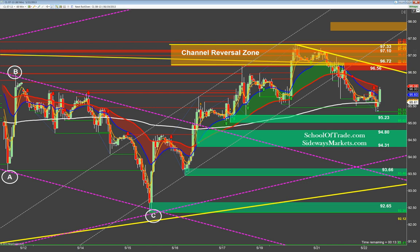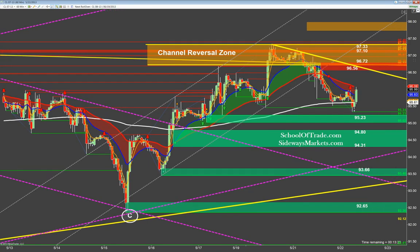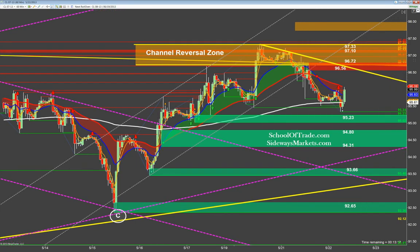So the reversal zone has held. And again, now you can see we didn't quite get down to that 95.23. We haven't buried into that buy zone at 95.23. So we are looking either incredibly bullish or simply two-sided. Now again, these levels confirm for me. I can also go in now and draw in a new buy zone here. We will have a new buy zone now starting at 95.64.